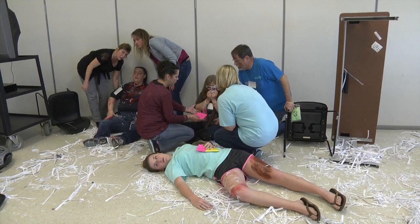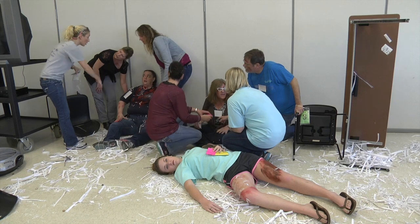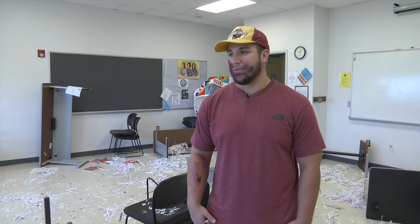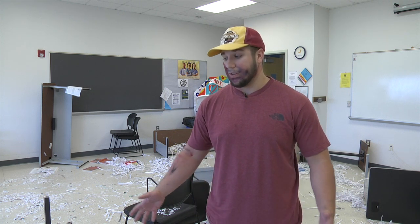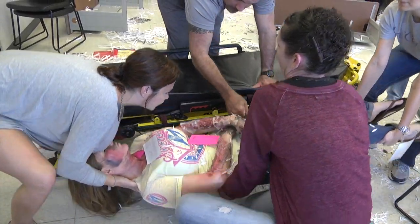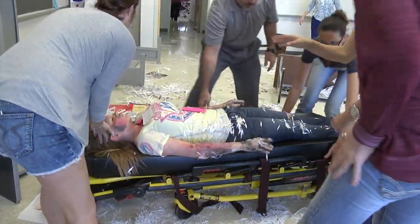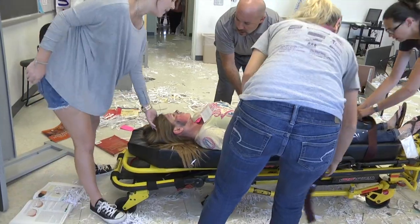A week before finals, room 229 in the Wayne West building of Carteret Community College transformed into a simulated disaster scene. This was a mock test for like a bomb going off, and so it was a big explosion. As you can see, the room is just trashed, and a lot of the injuries would reflect something that would happen to the victim of the bomb. We had multiple fracture injuries and burns and lacerations.